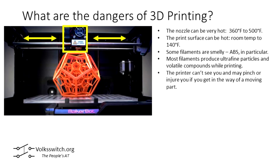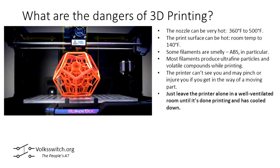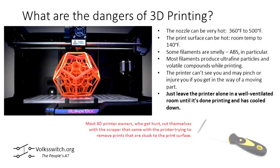The printhead and build surface move around a lot in the process of creating a 3D object, often quickly. You don't want to get your hands in the path of either moving part. It's not good for you, and it's probably much worse for the printer. Just keep your hands in your pockets. You may choose to avoid all these issues by locating the printer in a separate room with reasonable ventilation. It's relatively easy to set up a webcam and watch the print progress from the comfort of your computer.